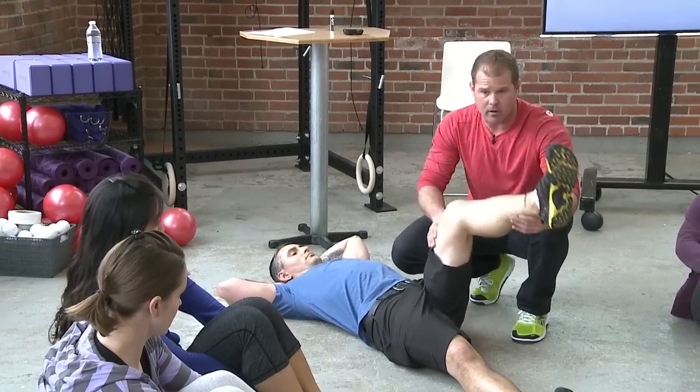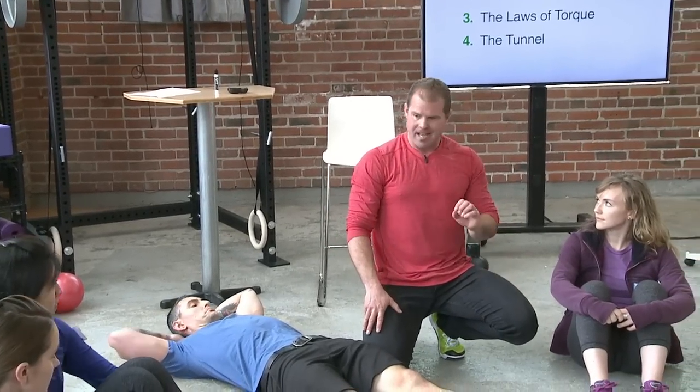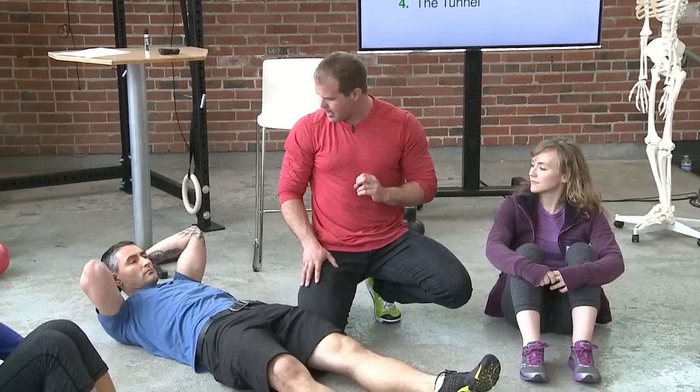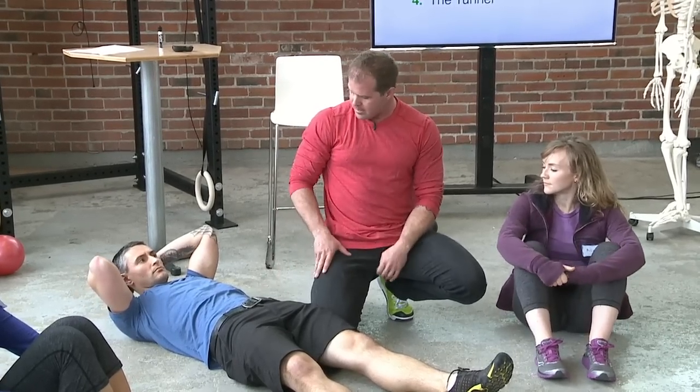Now, our old model would have said this. Well, it's tight. Stretch it. But that's really sort of level one grade school thinking. What we need to do is be a little bit more sophisticated, and we do this by prioritizing the trunk first. So here's what I'm going to have you do. I'm going to give him a model. Hands by your side.